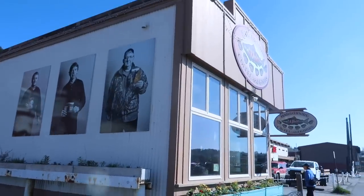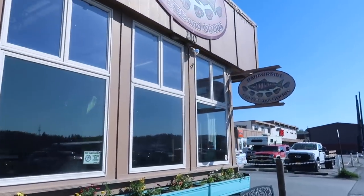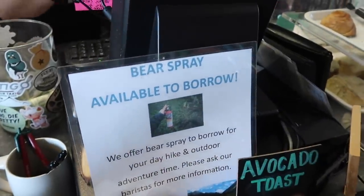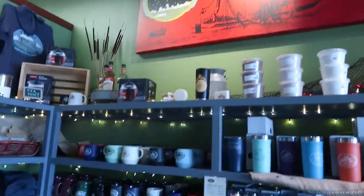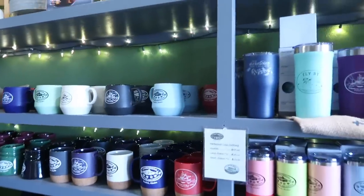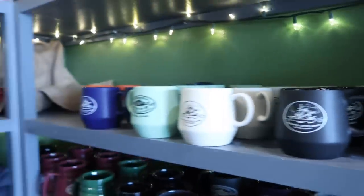So now, coffee. Harborside Coffee and Goods. This is exactly what we are looking for. You know you're at a coffee shop in Alaska when. So this is kind of a cool coffee shop. They have lots and lots of shirts. They have cups. I like these cups. Those are kind of a cool shape.